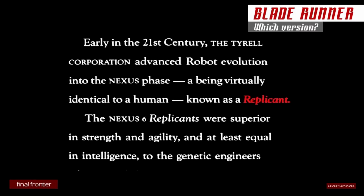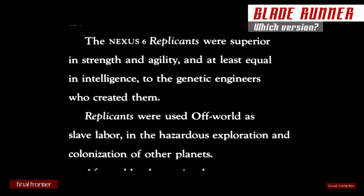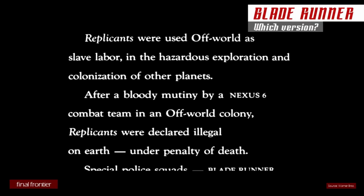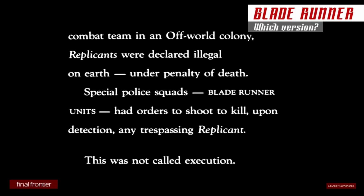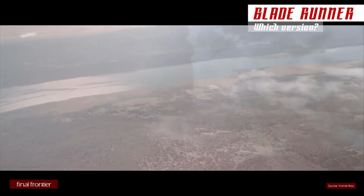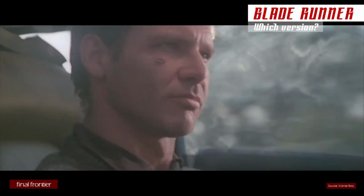The US theatrical version, known as the original version or domestic cut, added a voiceover narrative by Harrison Ford after test audience members indicated difficulties in understanding the film, making this cut feel more like a neo-noir detective film. The studio also added a happy ending, with an additional scene showing Deckard and Rachel happily driving away from Los Angeles.